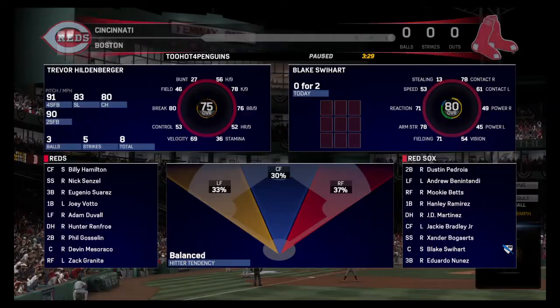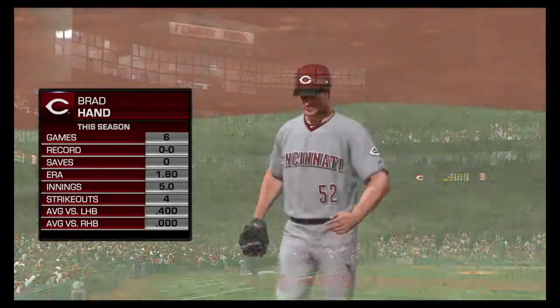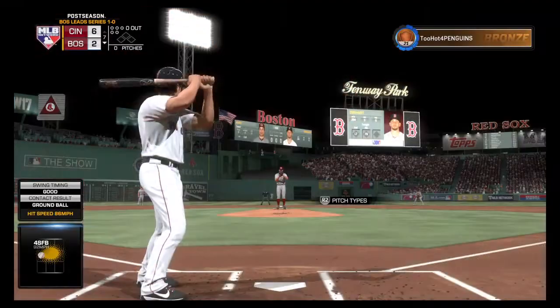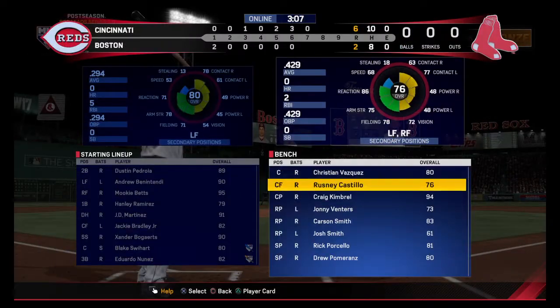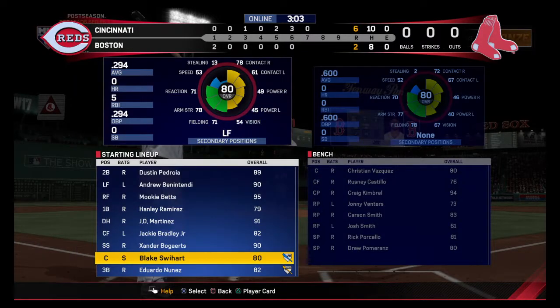And that'll bring in the speedy catcher Blake Swihart. 0 for 2 on his lineup. Brad Hand gets the call from the pen to take over on the mound and start the home 7th. Number 52, Brad Hand.